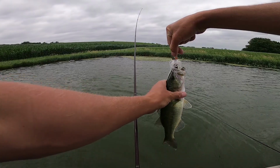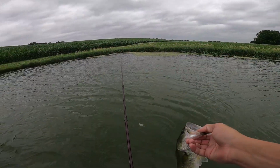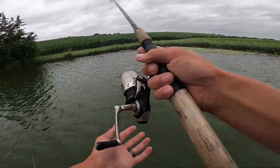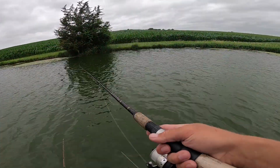Crazy how they can just turn on with a different lure, isn't it? It's awesome. Gotta love it. 13 incher. That's number 16 there, Dad. 16 to 9. These little corners are hot.